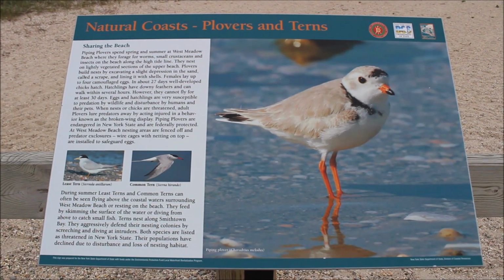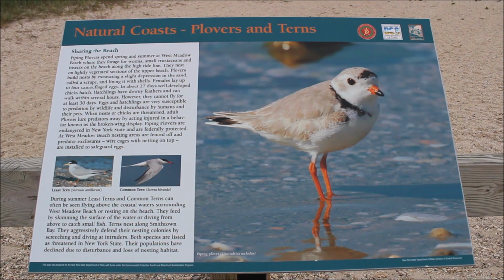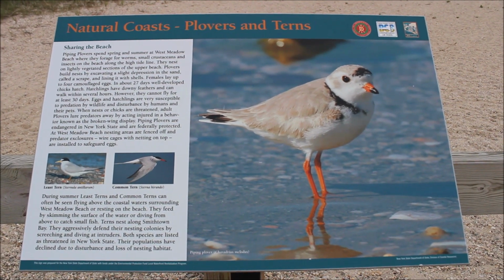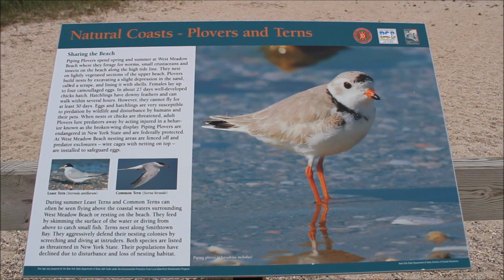Some birds that can be found in this community are the semipalmated sandpiper, short-billed dowitcher, common tern, black-crowned night heron, snowy egret, mute swan, Canada goose, herring gull, and the well-known piping plover.